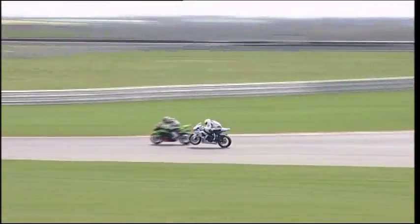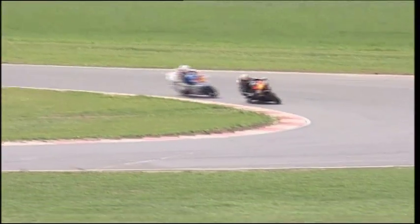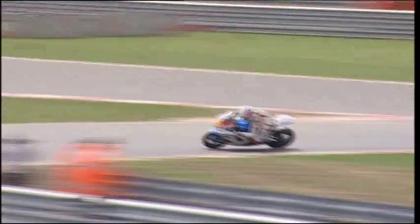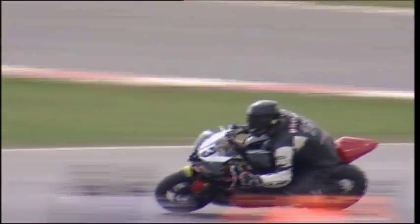That's not Sam Holton's fault, I should just point out. As a back marker, you're told to hold station. It's the job of the riders coming through to deal with it. It was just a bit unfortunate on both counts there. Further back, that is 77 Stuart Haslam. And there is 106, Joe Barton also going through. And David Brook as well, number 73.